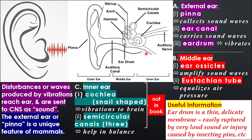And this is a tube. It's called the eustachian tube. You don't have to remember the name. The tube connects with the pharynx to equalize pressure on both sides of the eardrum. So when you open your mouth, the air pressure on either side of the eardrum will be equalized.